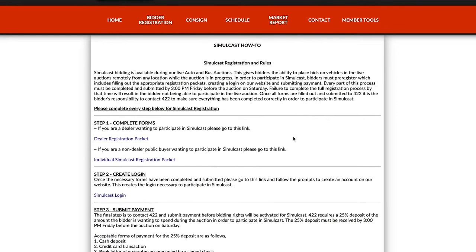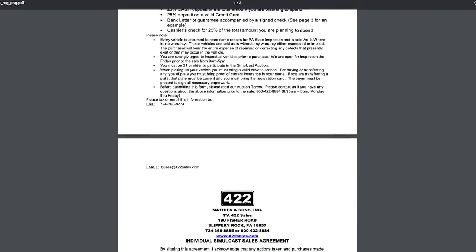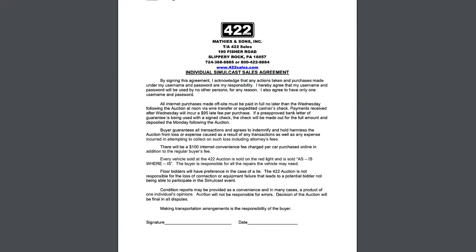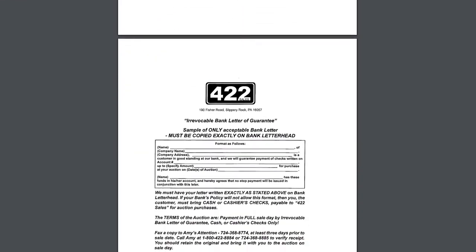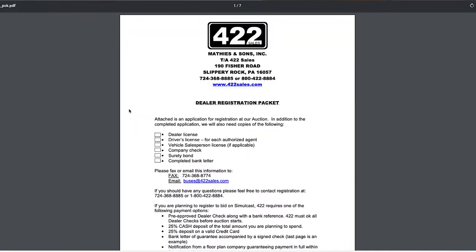Read the information, complete the forms, complete the registration online, get everything to us at least Friday before the auction by 3 p.m. If you get us that information, get us the payment, then we can activate your bidder number. You have to be 21 years old to participate in any of our auctions here on site or simulcast. We require each bidder to have a 25% deposit of the amount that they want to spend. Even though you're a registered dealer on Pipeline, you still have to register with our auction as a new dealer.